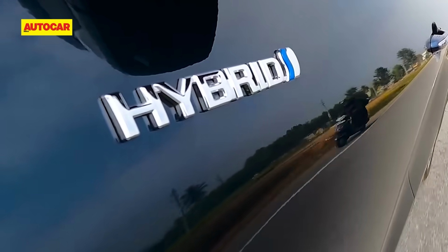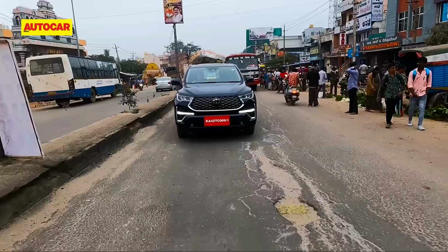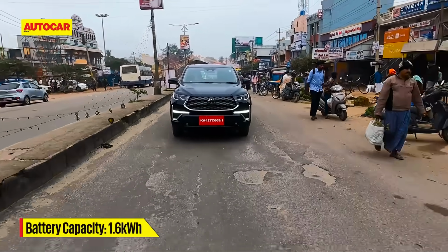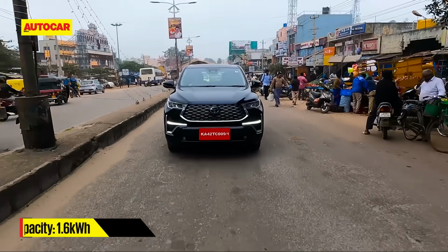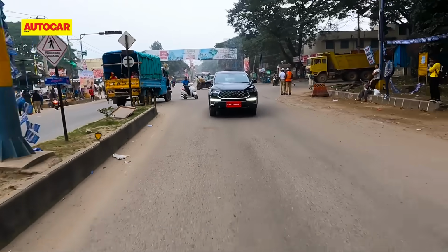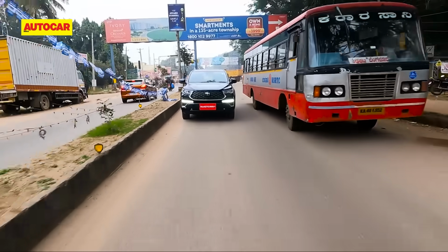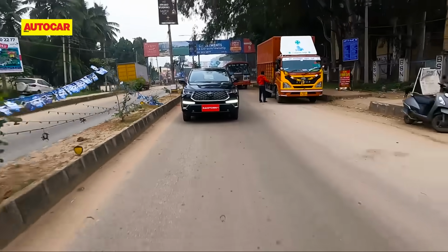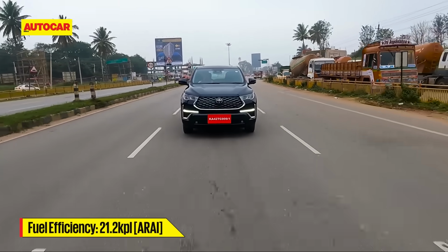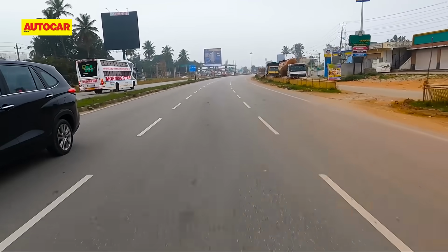Being a strong hybrid, it absolutely excels in urban conditions. Toyota says it can do 50 to 60% of city driving in EV mode, and they might be right. The 1.6 kilowatt-hour nickel metal hydride battery always seems to have enough charge left, and even when it runs low, it quickly tops back up with a brief running of the engine. Of course, we didn't get a chance to do a proper efficiency test, but even with our frantic shoot driving, it regularly showed upwards of 14 kpl on the dials, at one point even going to 18. Its ARAI rating of 21.1 kpl and claimed range of over 1,000 kilometers seem more than attainable then.